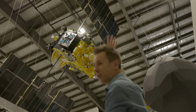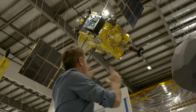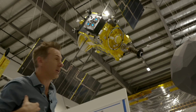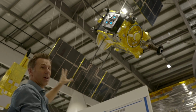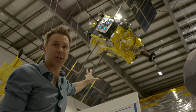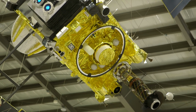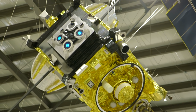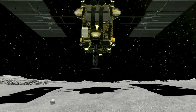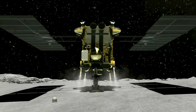So this is a replica of Hayabusa II, and believe it or not, deploying the landers isn't even the coolest thing that this is going to do, in my opinion, because this is going to land on the asteroid, take a soil sample, and then take off again, which I think is absolutely incredible. The first attempted landing is hopefully going to happen very soon, by the end of October, and then, a little later, a second landing will collect more soil.